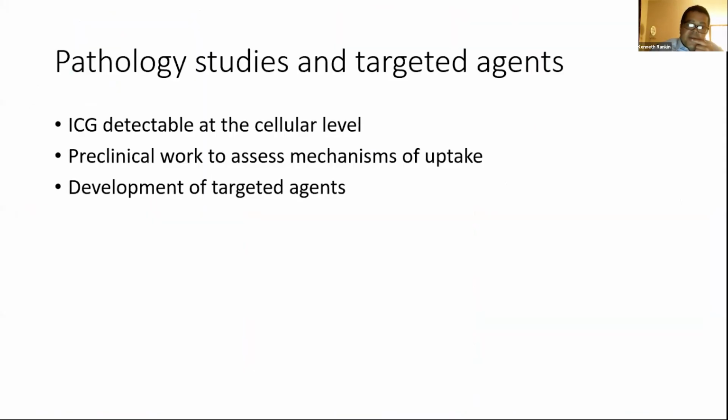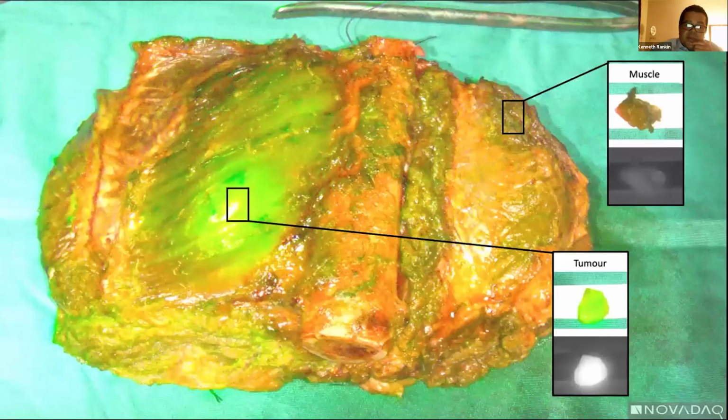And so, yes, ICG is detectable at the cellular level, and that's led to some preclinical work to try and assess mechanisms of uptake. And of course, that leads on to the development of targeted agents as well. This is just another example of a massive soft tissue sarcoma, which is overlying the femur. So we've taken that out with a section of the femur, so the femoral shaft.